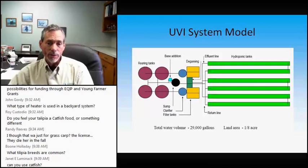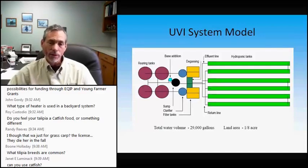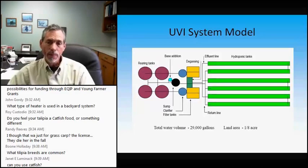The sump and the clarifier and the filter tanks and the degassing tanks are all part of the solids management. So if you look at everything to the left of the green bars and you have nothing on the right-hand side, that in theory should maintain the fish in a healthy environment. That's nothing more than a glorified aquaculture system.